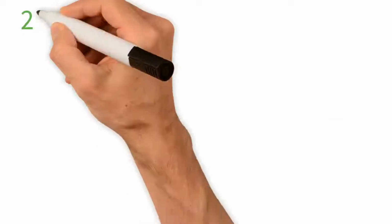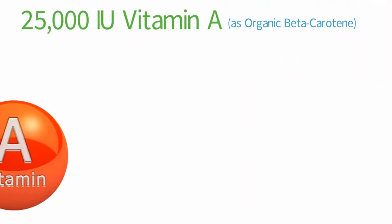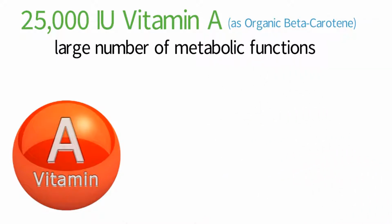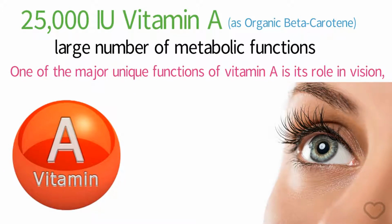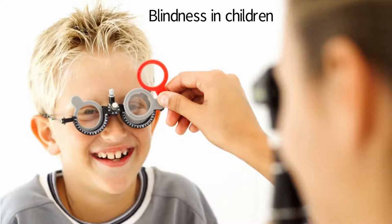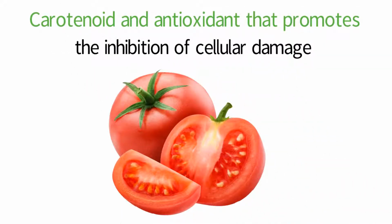Also, it contains 25,000 IU vitamin A as organic beta-carotene, a nutrient necessary for a large number of metabolic functions similar to other vitamins. One of the major unique functions of vitamin A is its role in vision, especially low light vision. Vitamin A deficiency is the leading cause of blindness in children and known to be a protective agent for good eye health. Lycopene, a carotenoid and antioxidant that promotes the inhibition of cellular damage.